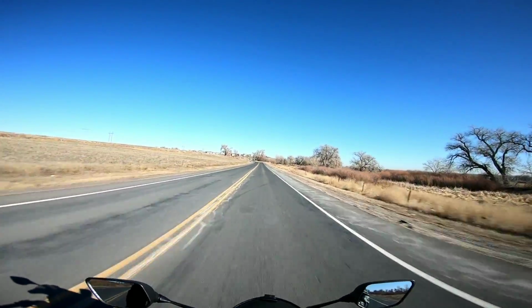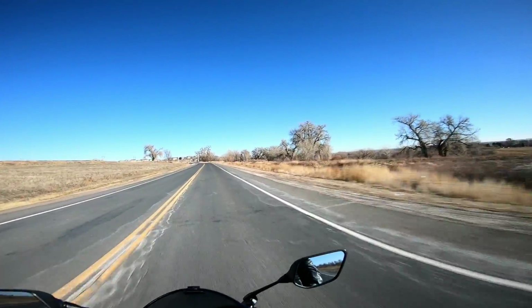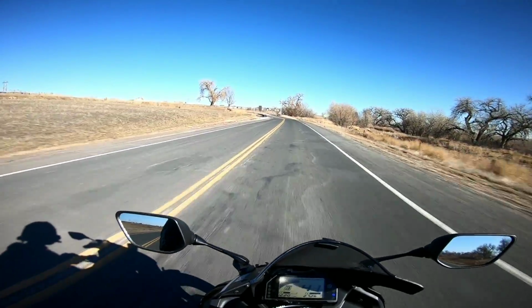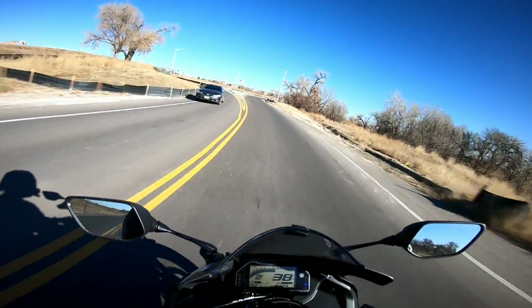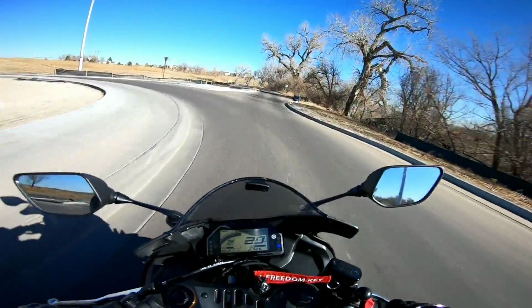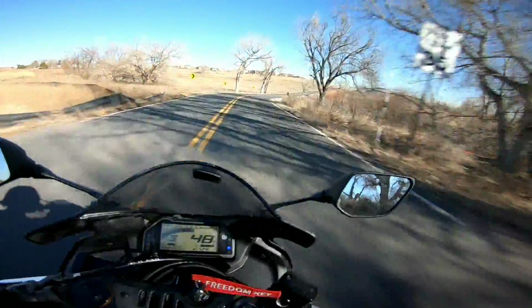While I can understand that perspective, I think it definitely depends on the rider. I obviously like riding tight, technical, twisty roads like this one right here. For the kind of riding that I want to do, this is a perfect bike for me, and that's not going to be the case for everybody.